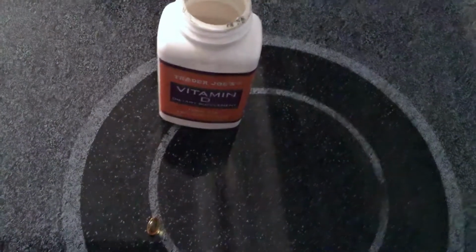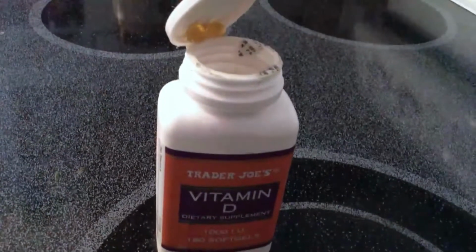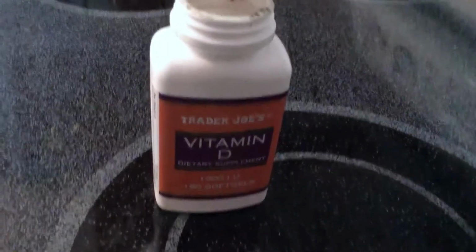So I hope that you guys try out Trader Joe's Vitamin D, and especially if you're living in the East Coast, make sure you get your vitamin D, because we have a lack of sunshine here. So got to make sure you get that in. This is a great way to do it. Trader Joe's Vitamin D Dietary Supplement, one a day.